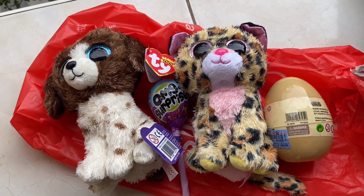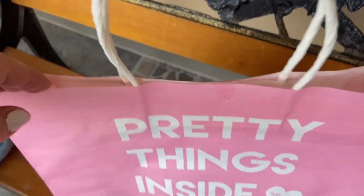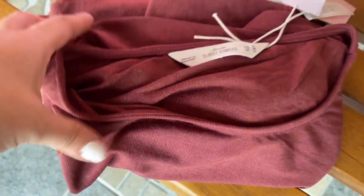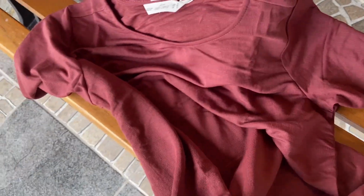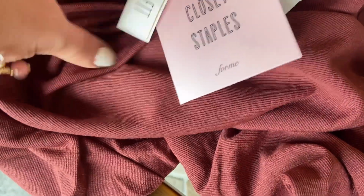Okay, moving on to the next pretty things inside, and this is from For Me Boutique. This one is a blouse, a plain blouse, maroon colored plain blouse. Look at this one, guys. I like the material. It's soft and the color is great. Maroon. Is it maroon, burgundy, or I'm not sure. Basta maganda yung cloth niya, guys. Closet staples from For Me.